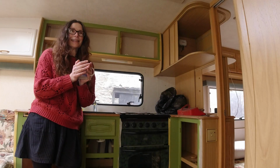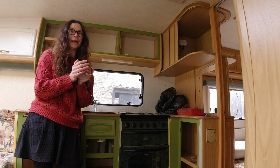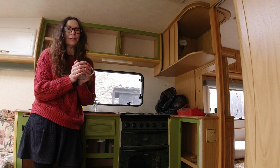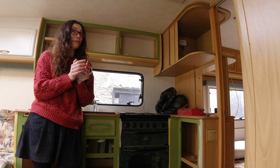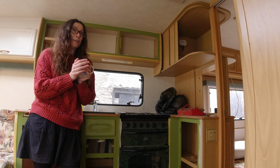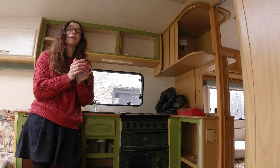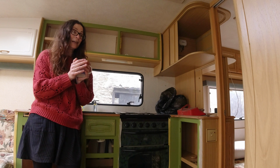So yeah, it's Saturday the 25th of March and we have 1 week until we are due to move the Caravan up to its permanent pitch. So that will be next Saturday, the 1st of April. It hasn't gone unnoticed by a few people that is actually April Fool's Day, but it also happens to be my mum's birthday, so I think that's probably a pretty good omen.